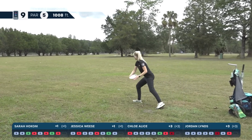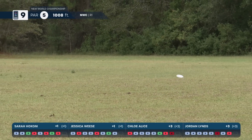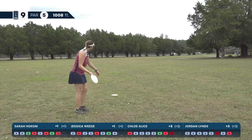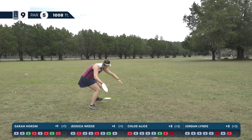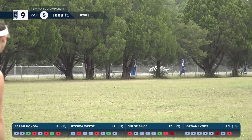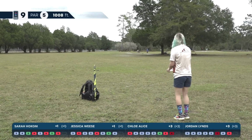We've got Jordan Lynds up with her second shot. It looks low and controlled. So another good positioning shot from her. Yeah, and the trick on these second shots is to not have them, one, leak out of bounds on the right side or leak towards these trees. Because if you're in these trees, you really are not going to get any distance on your next shot. There's no run up. It's low canopy. Yeah. You're going to have to do it standstill or something awkward. Hokom does an upshot, and she looks to be in a good position as well.